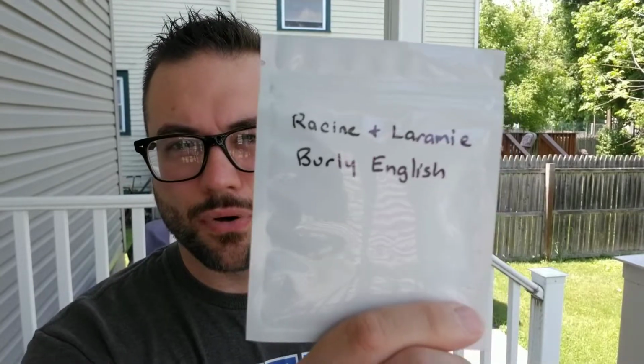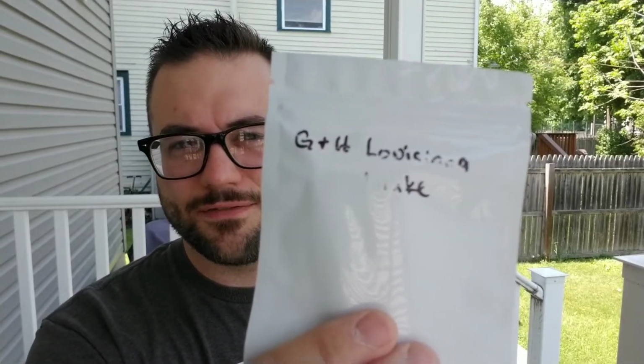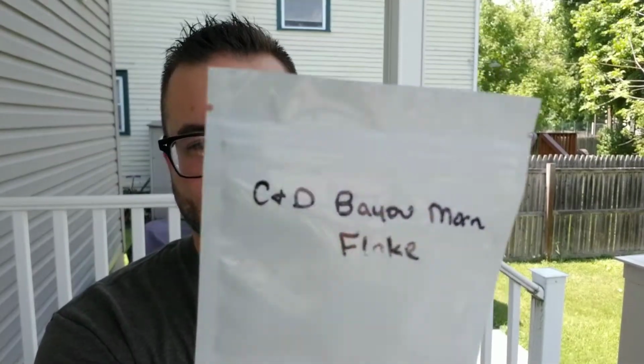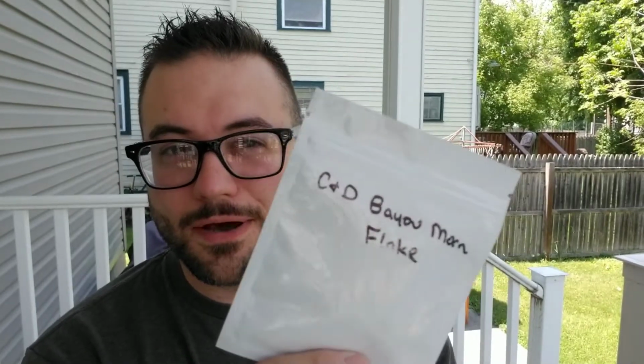Love it. Thanks, buddy. So I've got some Racine and Laramie Burley English, and none of these have I tried yet. Cornell and Diehl Billy Budd, which I've been really wanting to try. This is an old-time favorite, some Amphora Virginia. Never tried that, but I know a lot of guys like it. Let's see, this one got rubbed off a little bit, but it's Gawith and Hoggarth Louisiana Flake, I believe. That's cool. We got some Cornell and Diehl Bayou Morning Flake, which I've tried the Bayou Morning, and this is his everyday smoke, Road Glide. I was a little bit overwhelmed by the amount of perique in it, so I'm curious about this flake version.